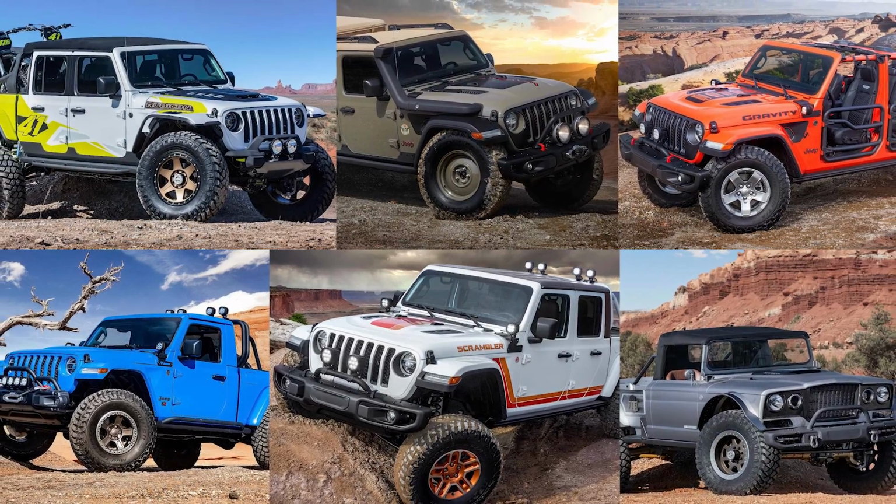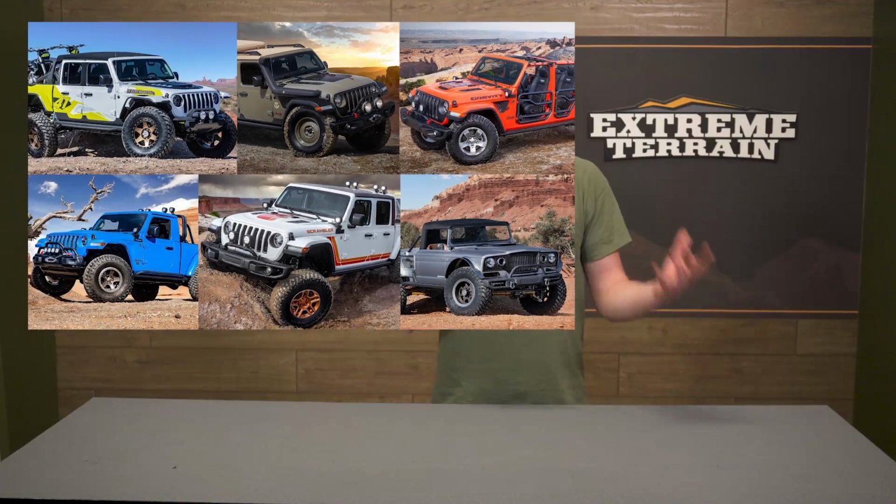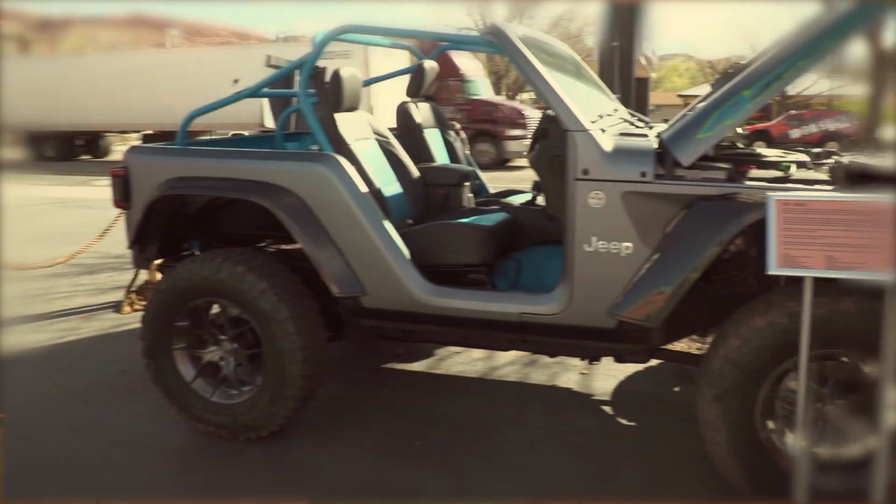So as you can see, there is a ton of new Gladiator news, especially around those 6 concepts out at EJS. We were out there last year, got to see some concepts in person. I wish I was there to see the Gladiators this year. Unfortunately, I'm gonna have to deal with just drooling over the pictures like most of you this time.